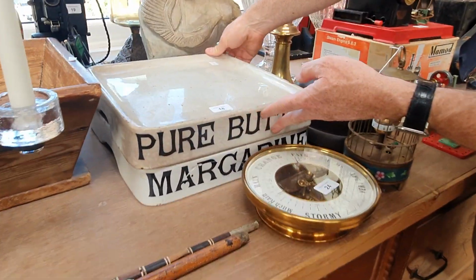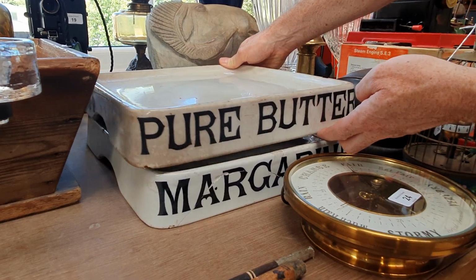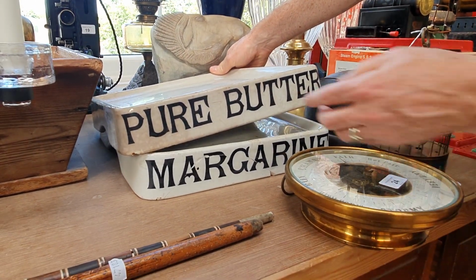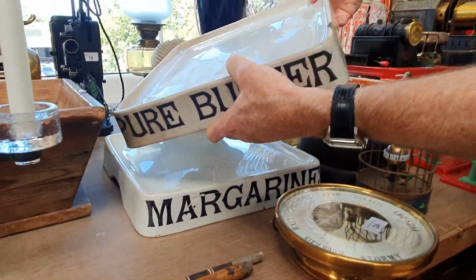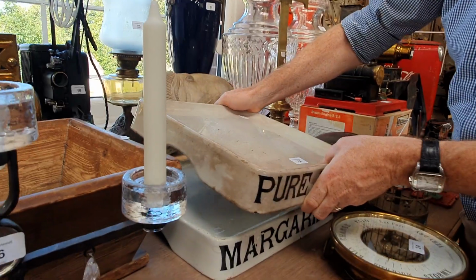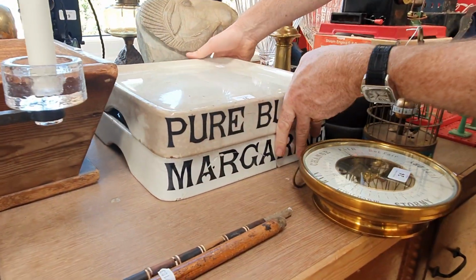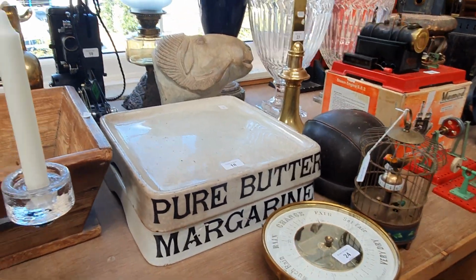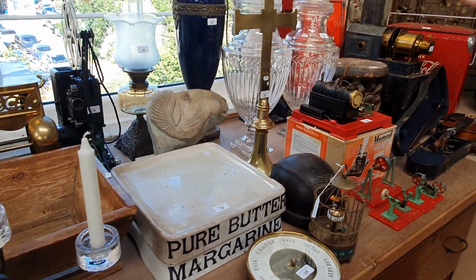And next to it, these are interesting as well. These are Victorian shop display cooling stands. Pure butter and margarine. A few chips, and hopefully no more now that I've just dropped one. But those 2 are together, they're quite rare items, and some really good decorative items here on the table.